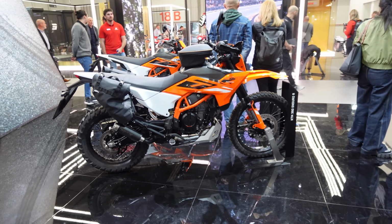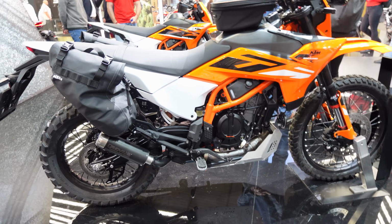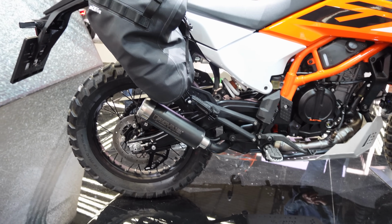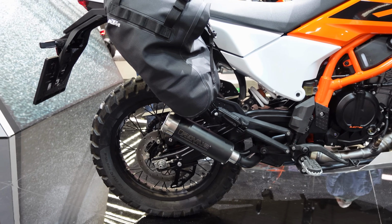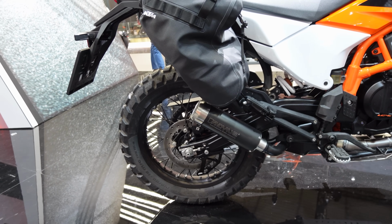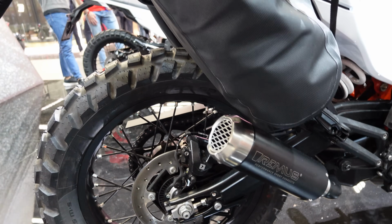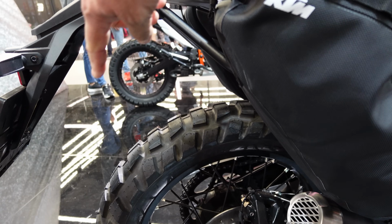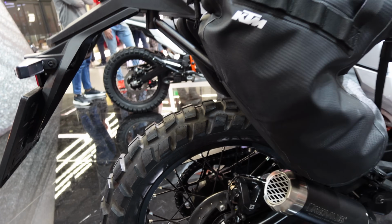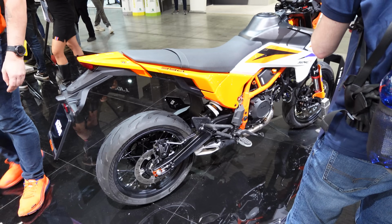Having just seen the low-slung exhaust on the 390 Adventure, it did make me think I should come back and check the height of this Remus can on the KTM 390 Enduro R. It is a little higher, it's above the rear axle. It's still only just above the rear disc there. I wouldn't say it's a particularly high-level exhaust when you think most of their other bikes have it somewhere up here. But then, how many people are actually going to take this wading?